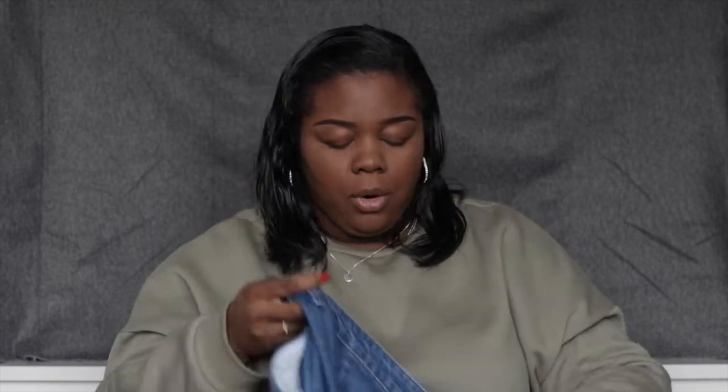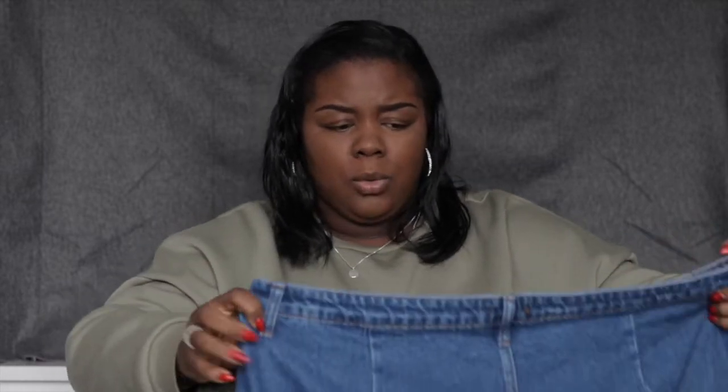And these ones are called, what are these called? These are called the Plus Midwash Oversized Balloon Mum Jeans, and I got it in a size 24. They definitely balloon, like the legs were huge. But for one, they're too long for me anyway, so they would have to go back. I guess I could turn them up, but I don't like them anyway, so they're going back.